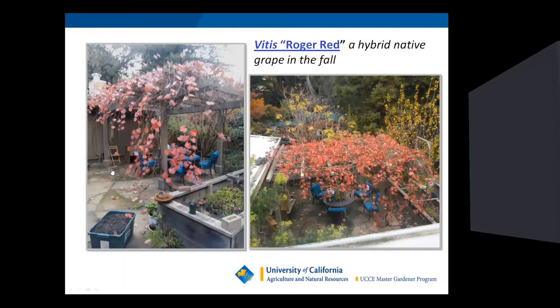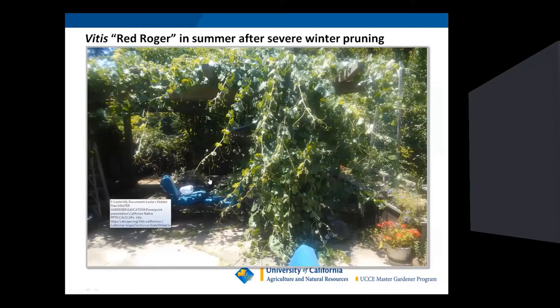This is our new patio, which replaced the aggregate. And it's not mortared in. Everything is in sand so that the water will percolate down to the groundwater. That was important.